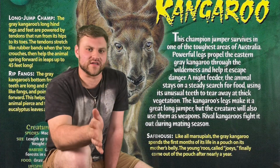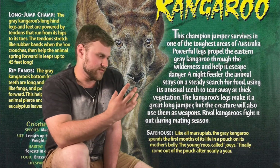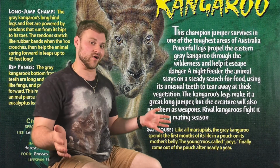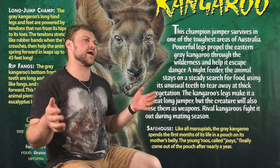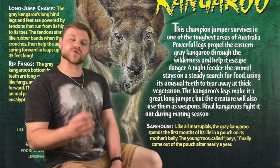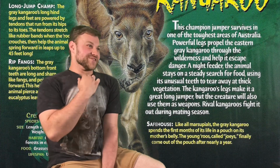Now, there are a lot of different breeds of kangaroos. The only other one I know of by name are like the red-chested kangaroos. But these guys in particular can get up to 5 feet long, with their tails being 3 feet long, and they can weigh up to about 150 pounds, which honestly isn't too bad. I weigh more than a kangaroo.